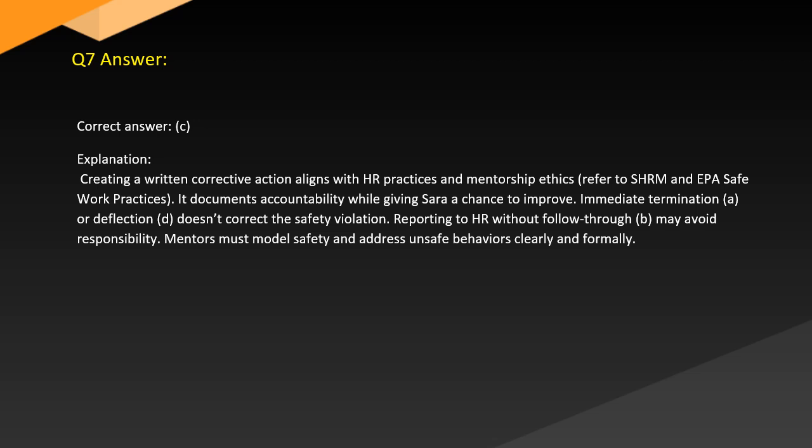Answer. Correct answer: C. Explanation. Creating a written corrective action aligns with HR practices, mentorship ethics, and safe work practices. It documents accountability while giving Sarah a chance to improve. Immediate termination, A, or deflection, D, doesn't correct the safety violation. Reporting to HR without follow-through, B, may avoid responsibility. Mentors must model safety and address unsafe behavior clearly and formally.